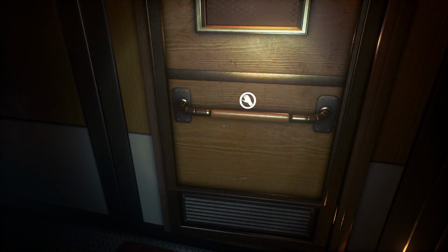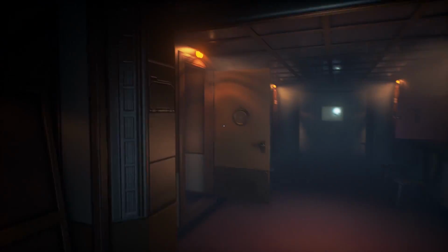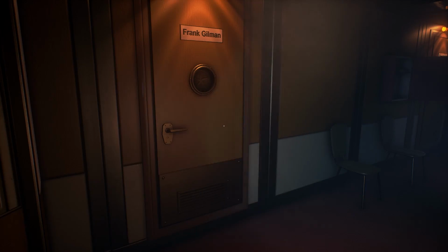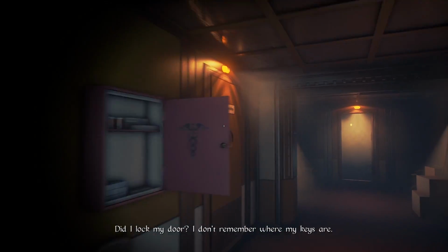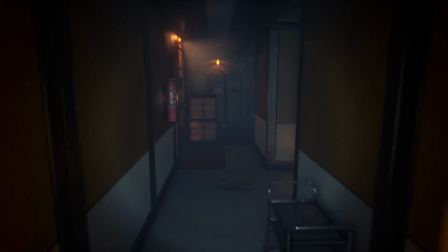Word. Well, what? Why did that one close? J. DeWitt, was your door closed as well? And is it possible for me to open it? Won't budge. Won't budge. Did I lock my door? I don't remember where my keys are. Alright. So, who keeps closing this goddamn door, dog?